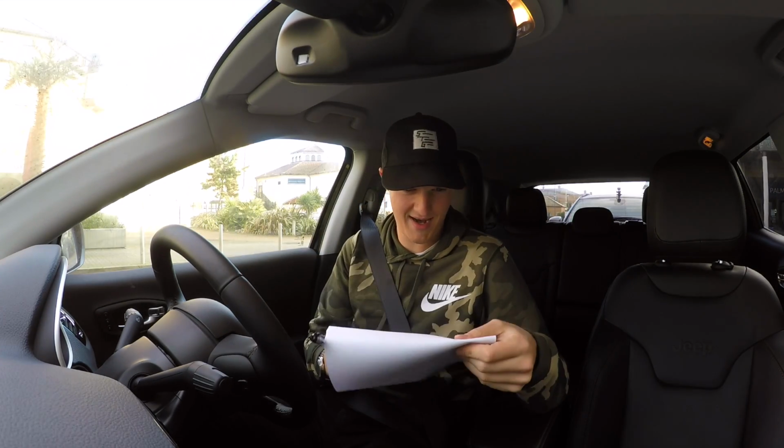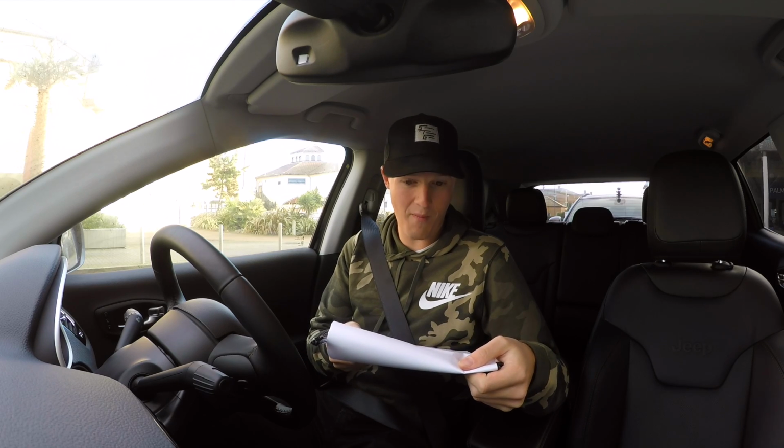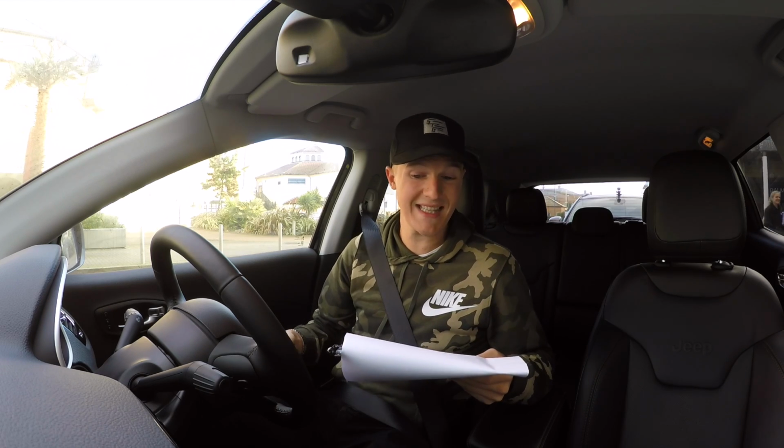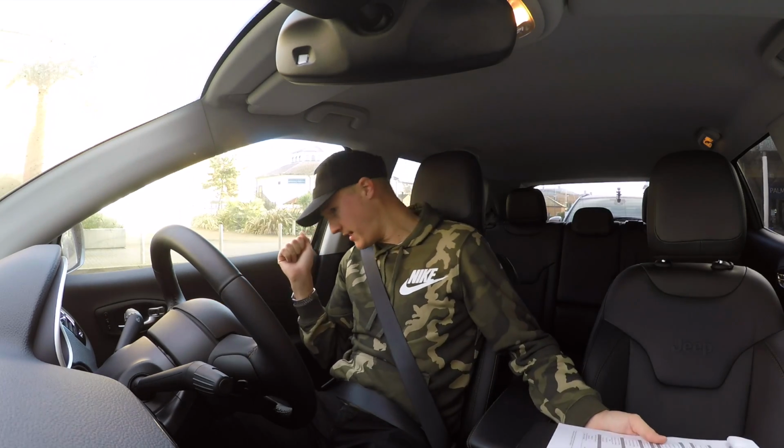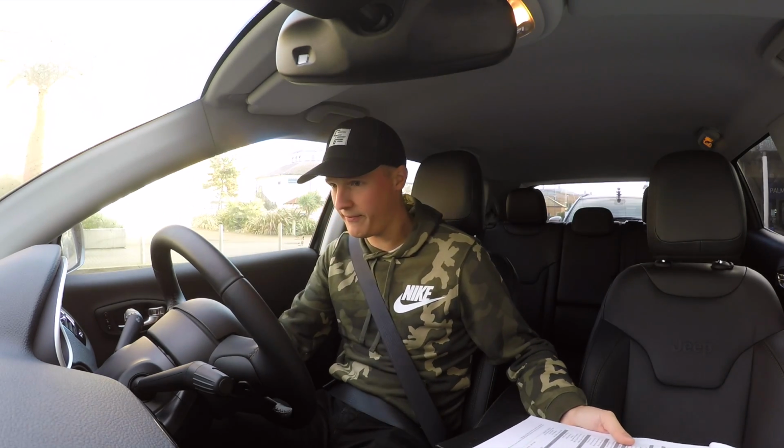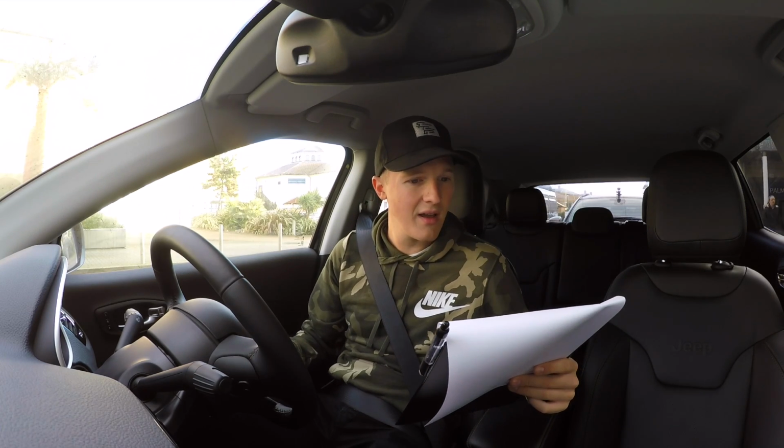Rightio! Here we are in my very black car for the day. We are in a 1.4 multi-air turbo, 170 horsepower four-wheel drive. This is the petrol engine, and I don't know how to turn it on. Start, stop. There we go.